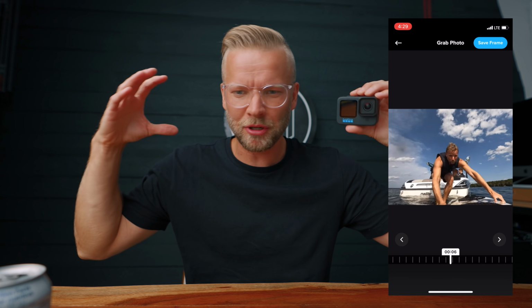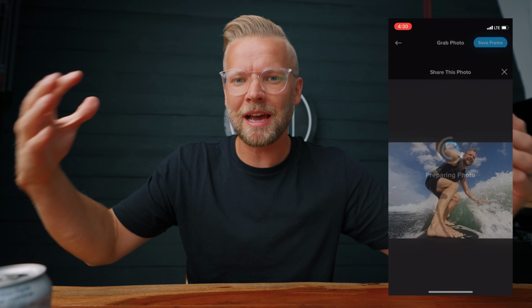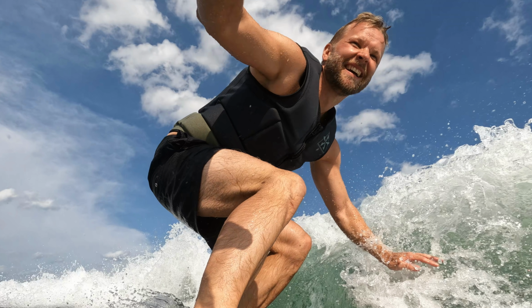Also, something I didn't mention is you can actually take up to 19.6 megapixel photos from your video footage. So you can just film your clip and then afterwards through the app, you can grab a frame and make that into a 19.6 megapixel photo, which means it's gonna be much more convenient. It's kind of hard to take photos with a GoPro. It's never really been my thing. That makes it a lot more fun to get those photos.